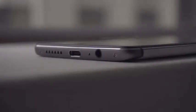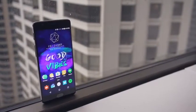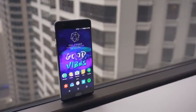And we can't forget the headphone jack. Yes, on paper, the 3T could be priced in the $650-700 plus range, but it's not, which is great because what's on paper actually translates into real-world usage with the 3T, making it a potential and sometimes probable flagship killer.